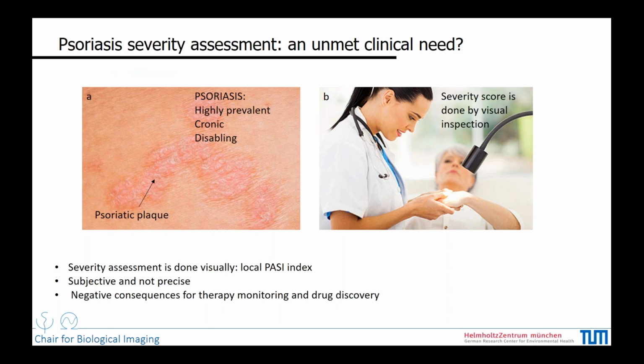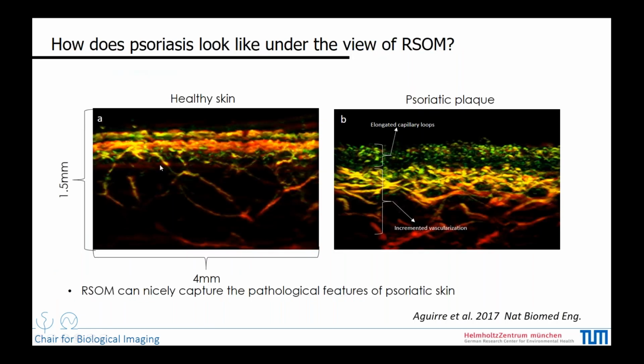So then what we did is we brought our RSOM system to the clinic, and we imaged a psoriasis plaque, and we immediately realized that with RSOM we can observe some of the most relevant hallmarks of the disease. We can nicely observe some of its pathological features. So on panel A, you see a cross-sectional view of healthy skin, and on panel B, a cross-sectional view of a psoriatic plaque according to RSOM.